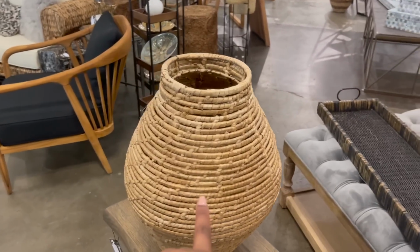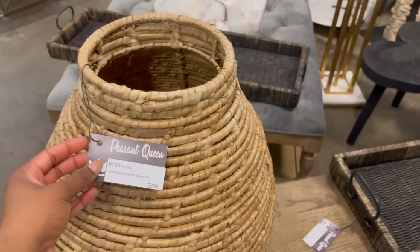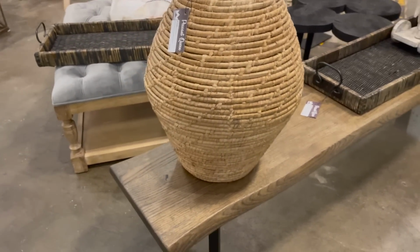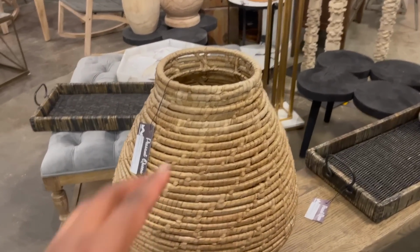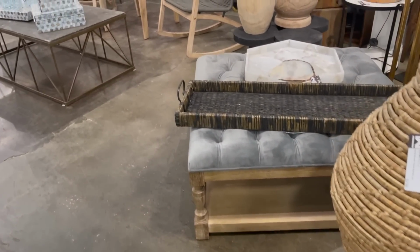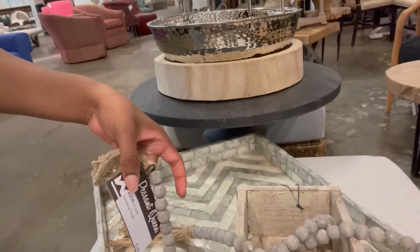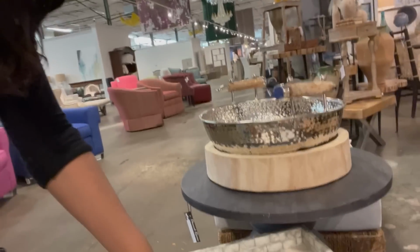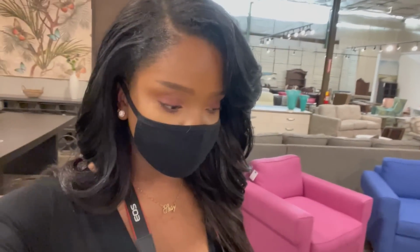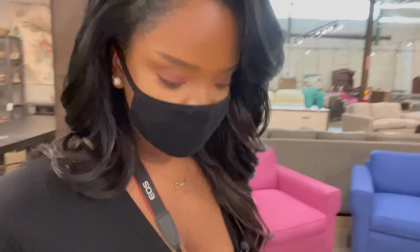And I love this wicker basket. It's kind of similar to the one that I have in my dining room. Seems like really good quality. And this is actually where I bought my beads from. They're 18. I think I have two of them. I actually have one that is from HomeGoods and one that's from this store. And they're pretty similarly priced.